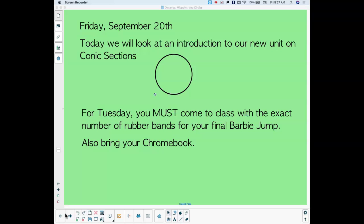So for next Tuesday, your next 4-mod day 1, we want you to come to class with your exact number of rubber bands that you need to put on Barbie's bungee. And then hopefully your exact number matches the rest of your group's. If they're not exact, hopefully you can come to a conclusion as to what you want to go with for that.